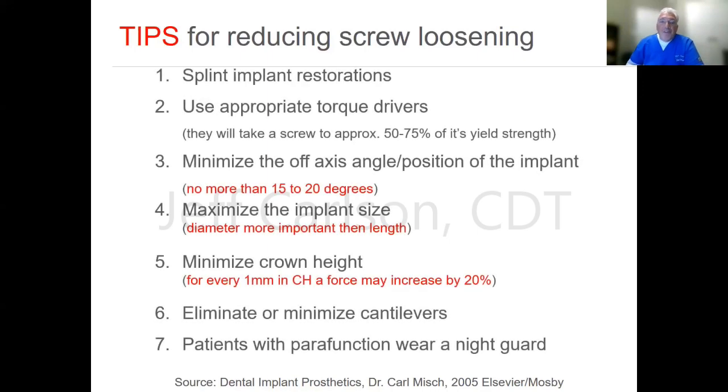So here are some other tips. I'm not going to go through too much of this. I think the biggest one is you've got to be using the torque drivers. Doctors, if you're getting into implants and you don't have a torque driver, you don't want to spend the $500, or a lot of them are less than that, but get yourself a good torque driver. Don't be doing implant dentistry, because you're not going to get the proper torque.